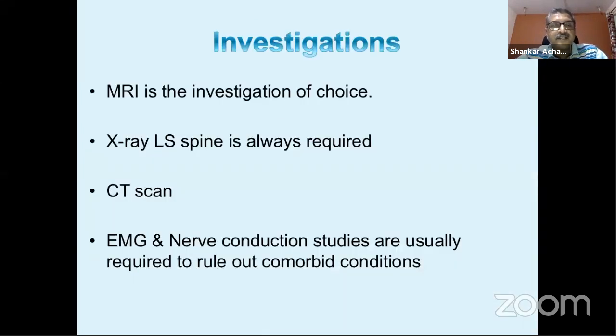What investigations have already been said, but for diagnosing a lumbar disc prolapse, MRI is probably the investigation of choice. However, X-ray is very important, especially when you decide to do an operation, because sacralization, lumbarization, 4 lumbar vertebra, 5 lumbar vertebra, and all that can be confusing. And so the commonest mistake people make while doing surgeries, if they have not checked with an X-ray and the MRI, is wrong level surgery.